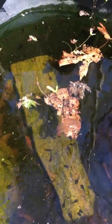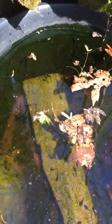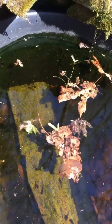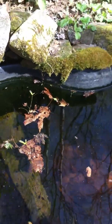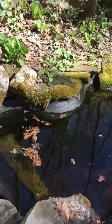There are some grown frogs in this pond too, but they're hiding underneath the leaves. Every now and then you'll catch one sunning, but they typically jump back into the water before you get too close. Now I have dipped a couple of tadpoles out of this pond into a jar. Let's see if we can see what stage of development these tadpoles have gotten to.